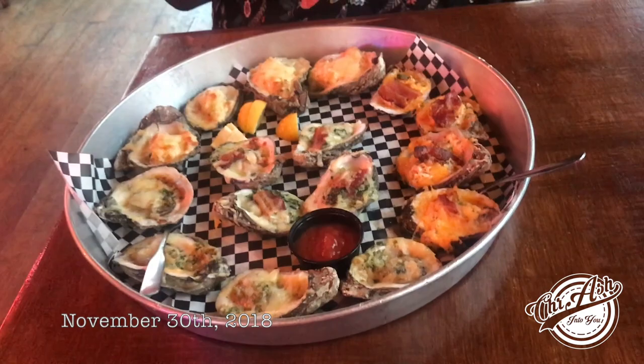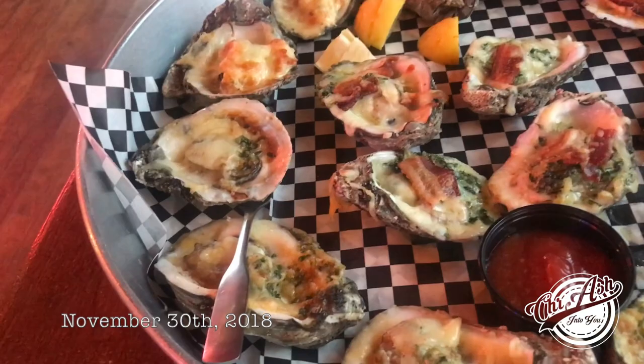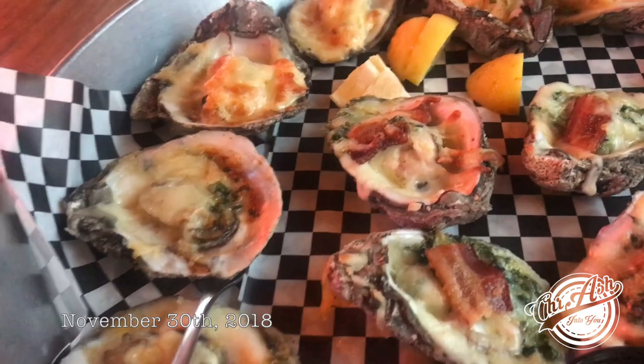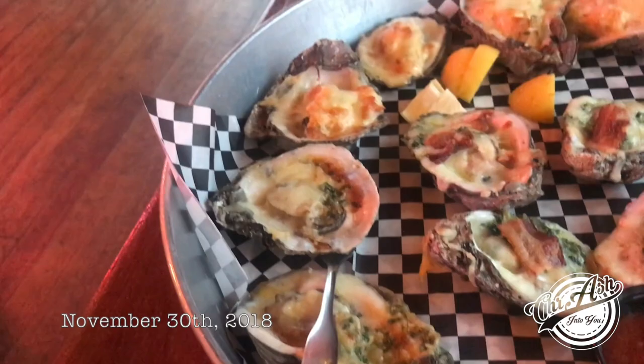All right, guys. So this is the oyster sampler we got. It's like oysters Rockefeller, oysters Royale. Some kind of flame broil went in. This has like bacon and like cream cheese and cheddar. This one has like spinach on it. And this is like lemon butter. One of them had jalapenos and cheddar. I think that's that one. And I think this is the Rockefeller, right? And the spinach. But we're about to dig in.